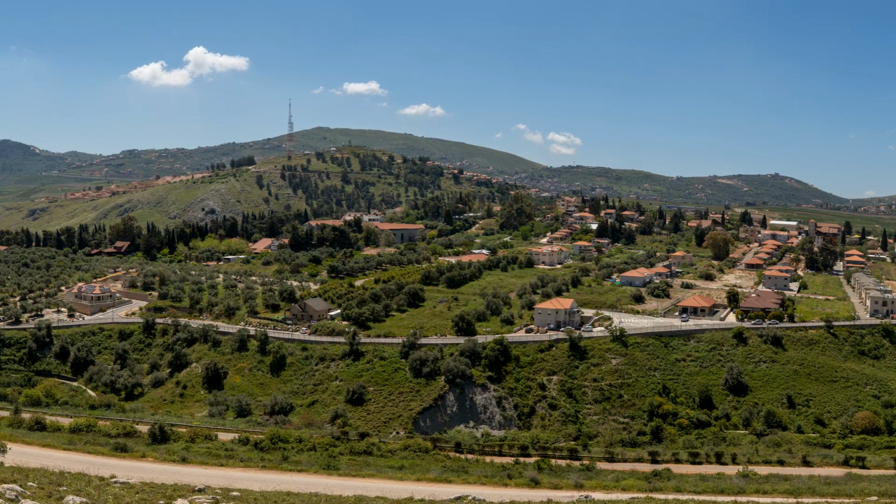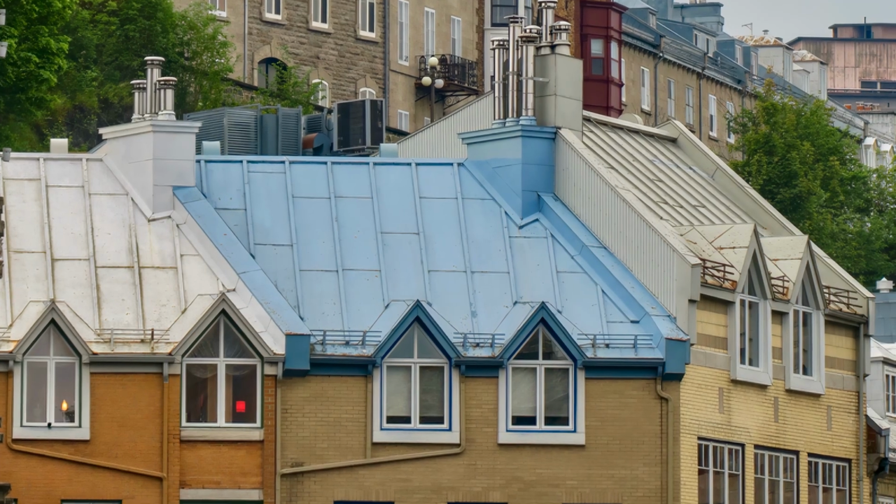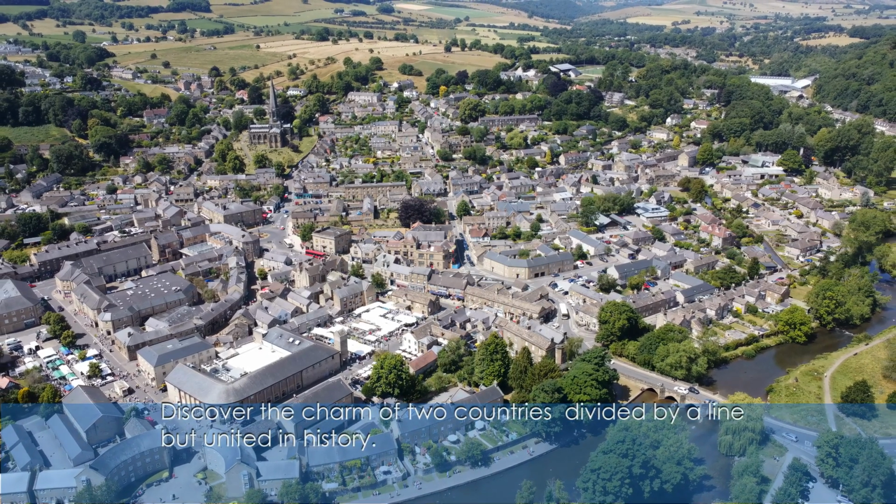This line is more than just a border. It represents a shared history, a common ground where two cultures meet and mingle. Stay with us as we uncover the hidden stories of these extraordinary border towns.